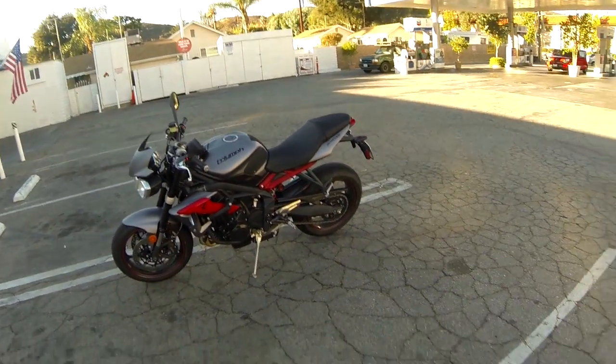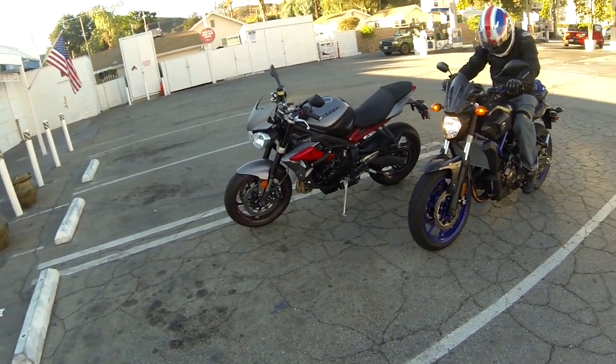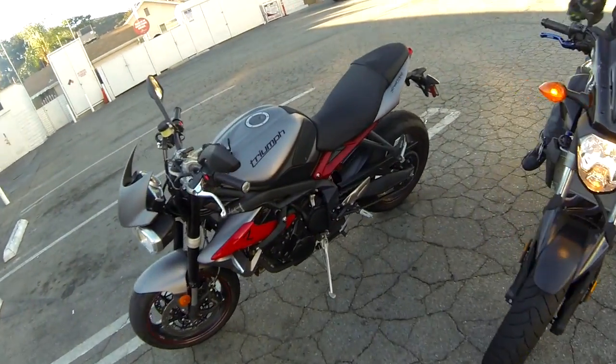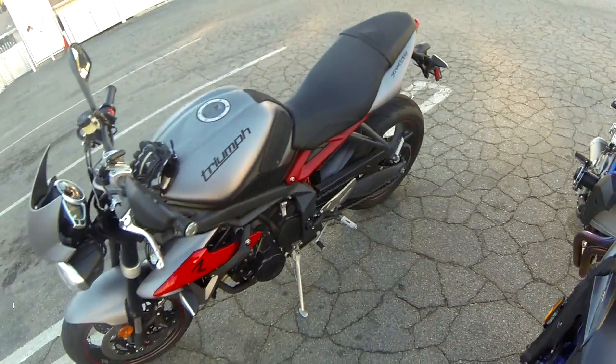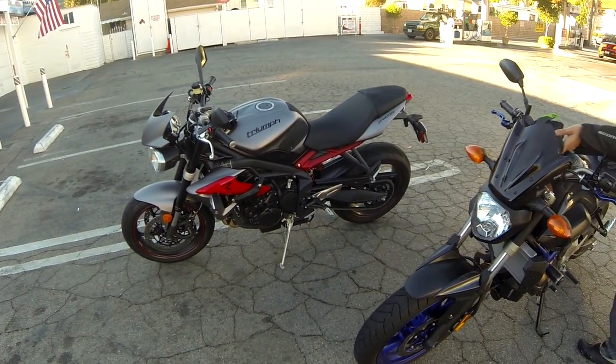It's another beautiful Southern California morning. Gonna take another ride with my new Triumph Street Triple R, and I just got the Techspec grips. There's one on each side, and there's the rear grip. It's a package, comes together, fits pretty well. Nice grip so far, but I'll try it in the canyons right now.